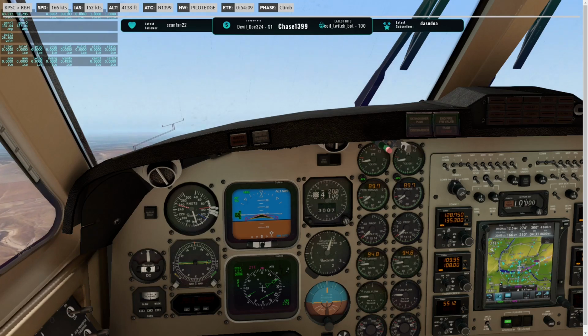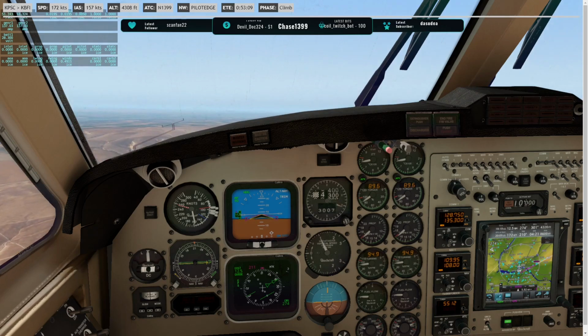See if I can get this thing to work. Sometimes it doesn't. Seems like it's working this time. So we will switch to IAS mode once we get to about 170 knots or so. So you'll see a climb. There's climb. And that will take over the speed as we climb. So we just have to keep adding in torque.